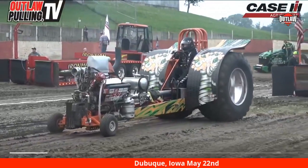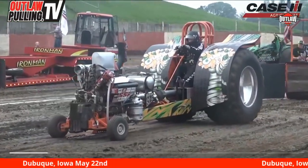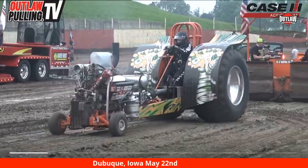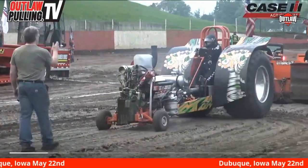From Pender, Nebraska, crushing it. Single 540 cubic inch big block Chevrolet, a single turbocharger. I think it was like 5.4 some odd inches. I heard in a conversation last night. So, pretty good turbocharger sitting on top of that big block Chevy.